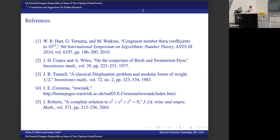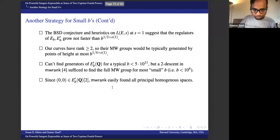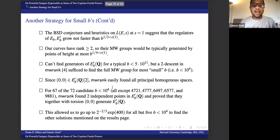Any questions for Gaurav? Maybe from Tom. No pressure. Yes. Can you say something more about the 5 bad small values of B? Did you hear that, Gaurav? Yes, I did. So the 5 bad small values of B, right here.